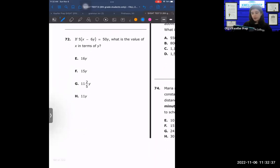Okay, next they want what is the value of x in terms of y. So whenever you see a question of what is the value of blah, blah, blah in terms of blah, blah, blah, they're saying solve for x. They're saying isolate x, combine all the y's and solve for x. So that's our goal when we're doing this. Other than that, you're going to solve this as a regular expression.